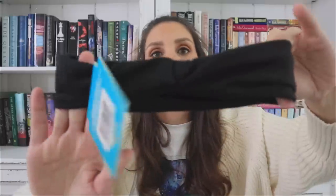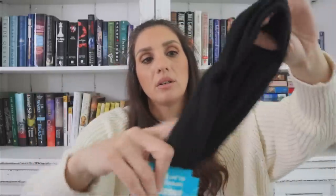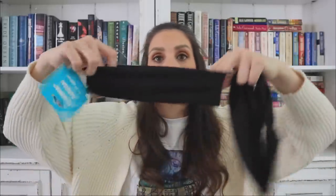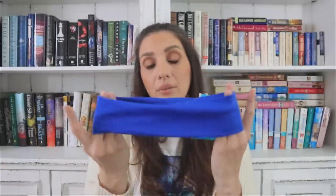And then this one is also black, but I wanted to show you guys that it has this detail to it. You see that little ruching? It's like a knot, I guess. I don't know what you would call that, but you can tell this one does not have that whatsoever. And then I found the matching blue. This one does not have the knot either, but I'm willing to bet there's a blue one that does. Have no idea if there's other color options, but I'm gonna be on the hunt for it and I will report back to you, okay?